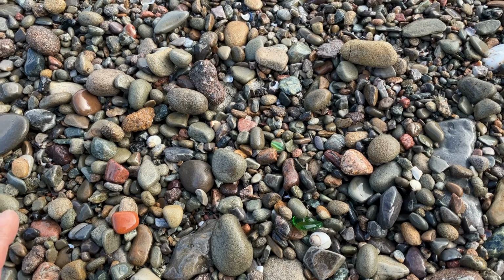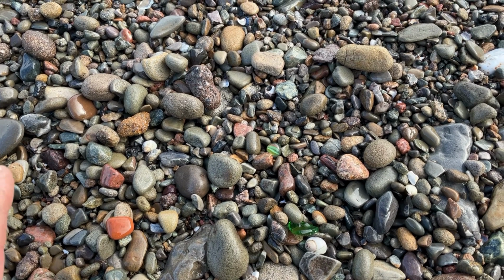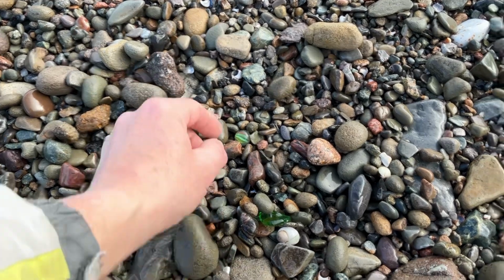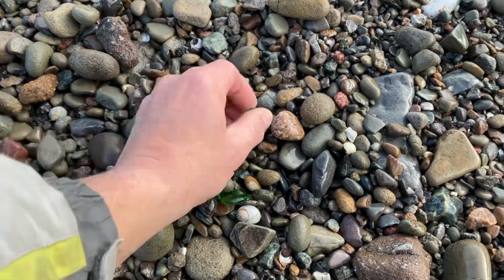The waves are finally starting to subside enough that I can come down here, look through the pebbles, and right on the surface there's a beautiful cat's eye sea marble. It's red. Oh, that's beautiful. Yeah, I've got to get out of the way here. Whoa.